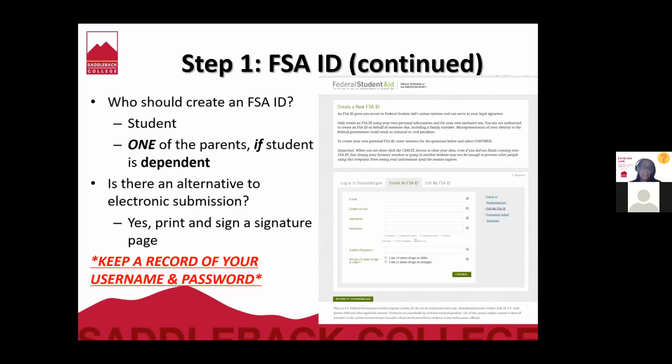If your parent cannot create an FSA ID because maybe they are undocumented or there's some other circumstances, like my dad, he just refuses to learn anything technology, you can print a physical signature page and sign it, date it. Your parent would sign it, date it, and you'd send it to the PO box at the bottom of the page. So that's going to be an easy way for you to have your parent sign it without creating that FSA ID, but it does take a bit longer.